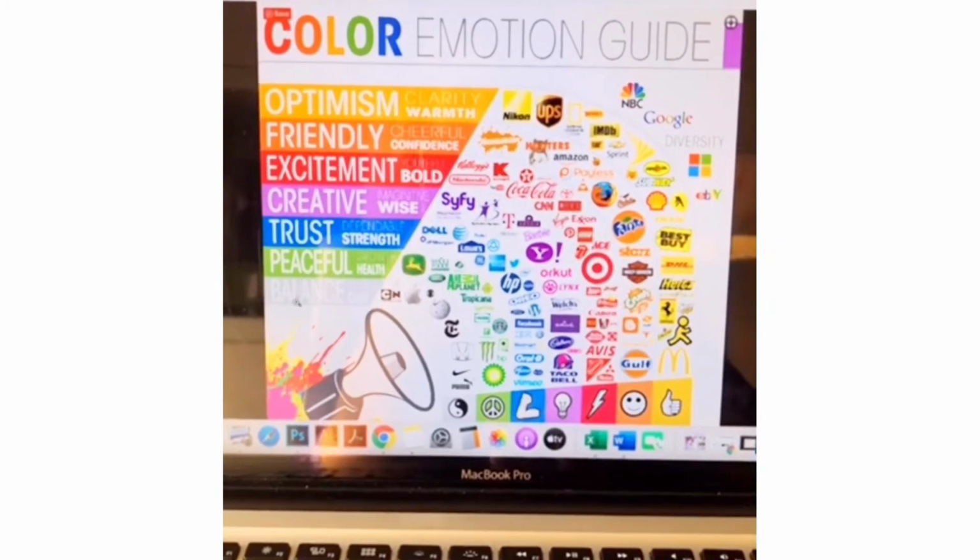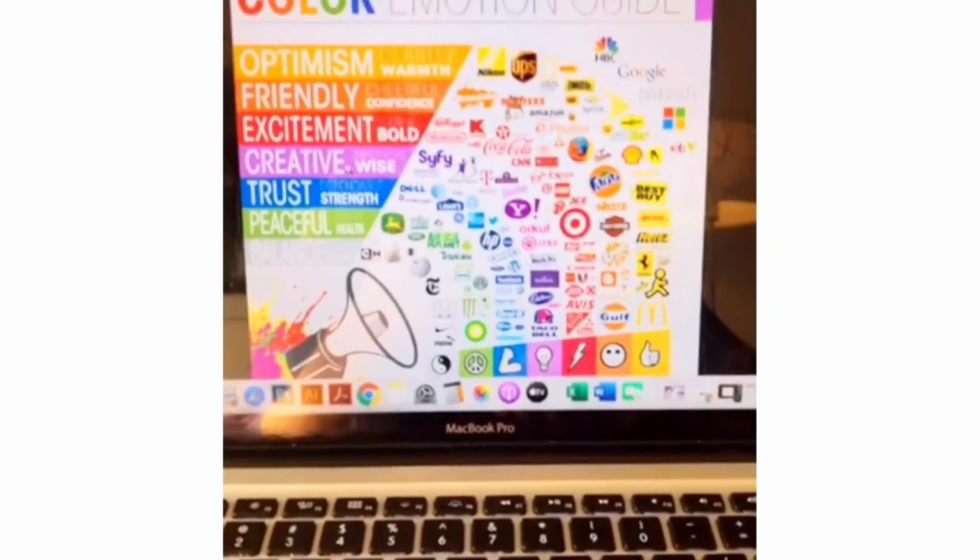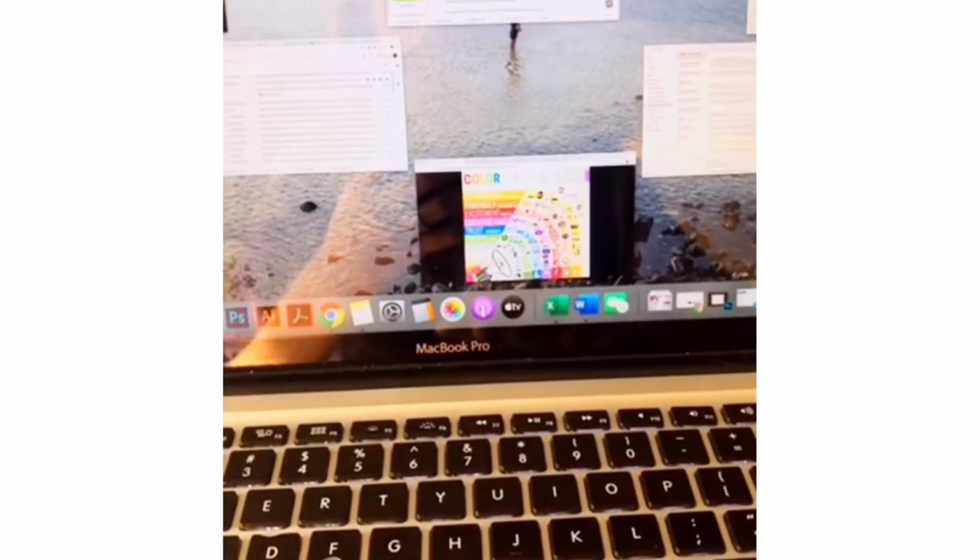So once you've figured out your main color, then you need to figure out your accent colors. I can tell you that a lot of brands choose too many accent colors. And so unless you're specifically going for a rainbow look, I say choose one main color and then up to 2 accent colors. Up to 2. That's all you need.